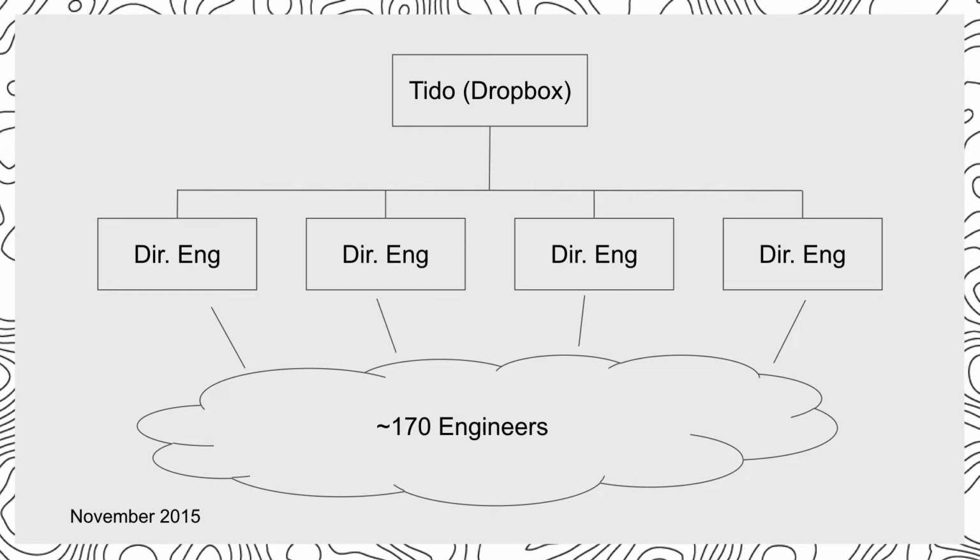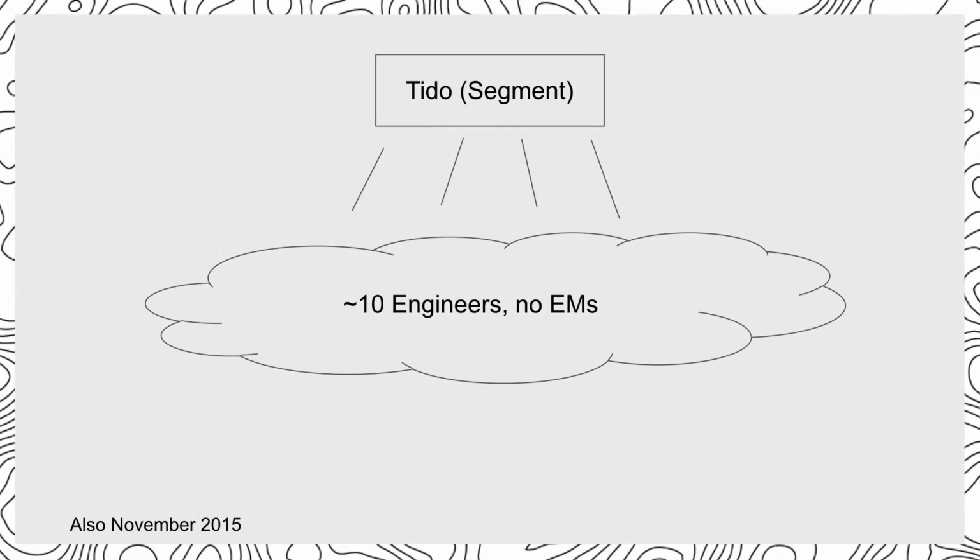So a little bit of context before I hop right into the story. When I left Dropbox, this is roughly what the org looked like. I had 4 directors of engineering reporting to me, and then about 170 engineers under that. Obviously, it was a little bit more complicated. Orgs never look quite this simple, but this was the gist of the org. And then this is what my org looked like literally 2 weeks later when I joined Segment, late November 2015.